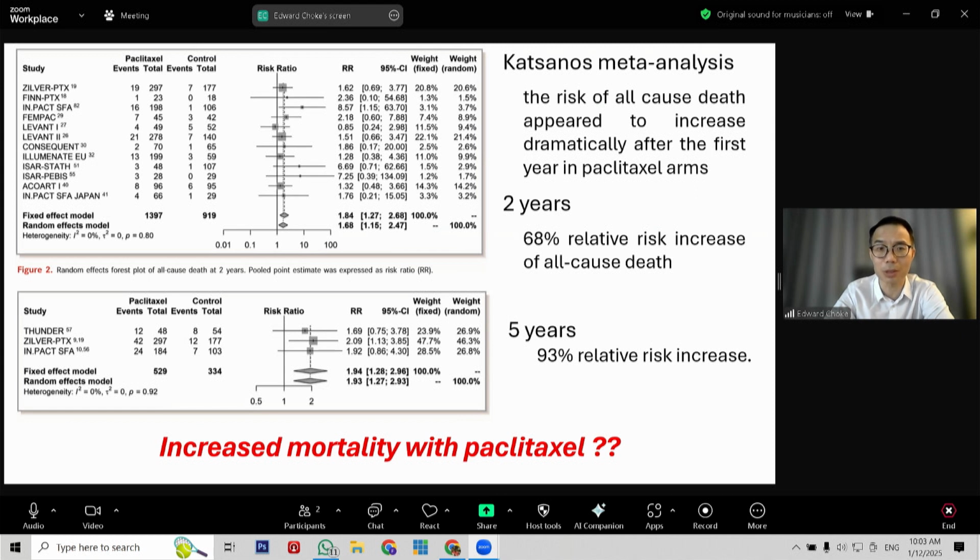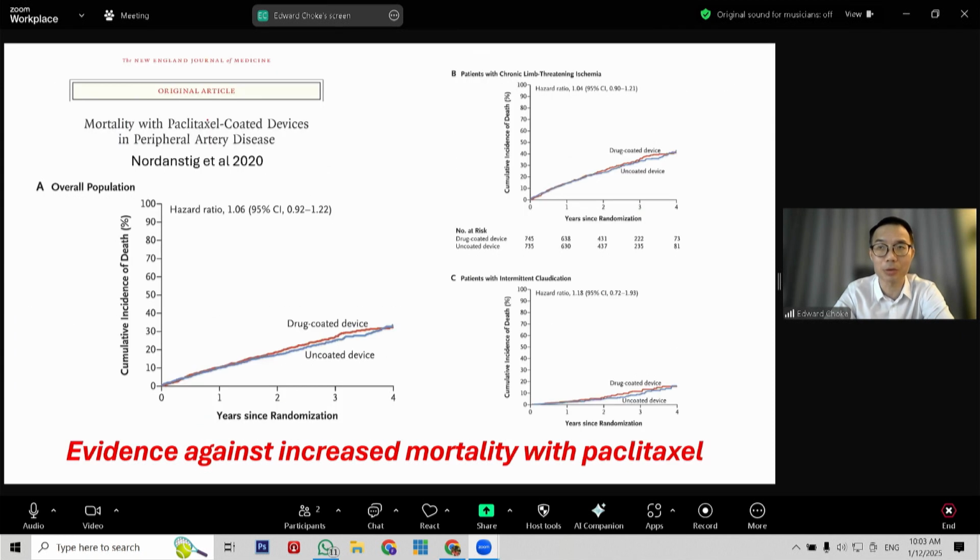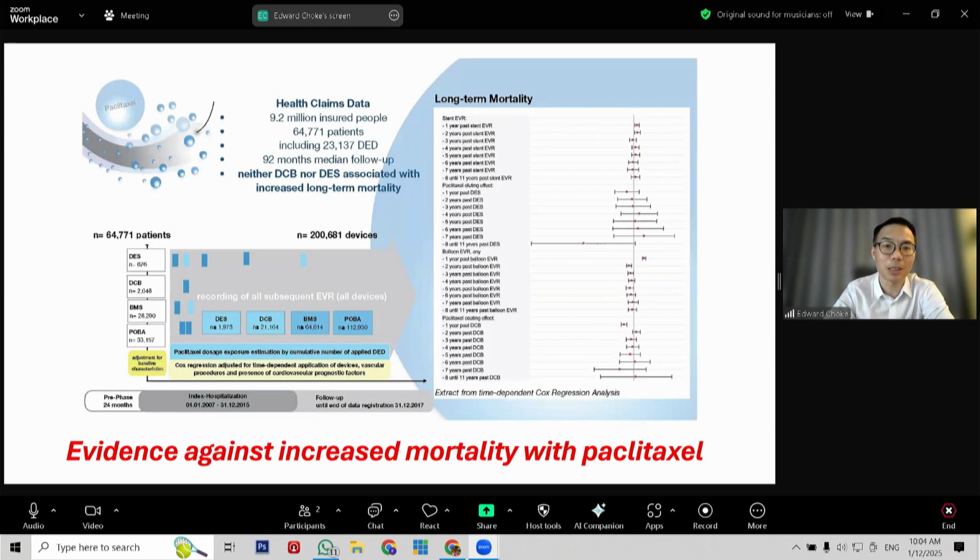This has, as you know, caused quite a lot of controversy at the time, and since then, multiple other investigators have also shown through their other RCTs that this was in fact not their experience with the use of paclitaxel-coated balloon. This was one of the trials called the SWEDEPAD trial published in New England Journal of Medicine, which showed that there was no increase in mortality with paclitaxel-coated devices. And similarly, when the German investigators looked at their own healthcare, they looked at all their 9.2 million insured people, and they showed that neither DCB or drug-eluting stents with paclitaxel was associated with any increased long-term mortality.